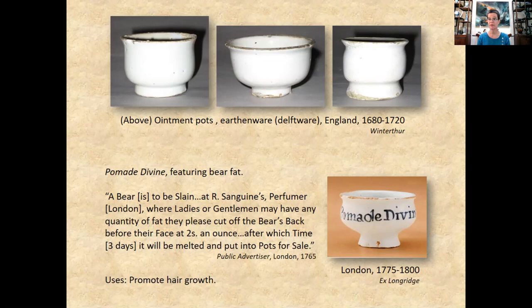In 1765 in London, there's a reference that is posted by a perfumer. He says, a bear is to be slain at our Sanguine's, that perfumer I mentioned, who is located in London, where ladies or gentlemen may have any quantity of fat they please cut off the bear's back before their face at 2 shillings an ounce, after which time, about 3 days, it will be melted and put into pots for sale. Not sure that I approve of the way they're getting this medicine, but times were different then, and the idea of animal rights, of course, was extremely different.